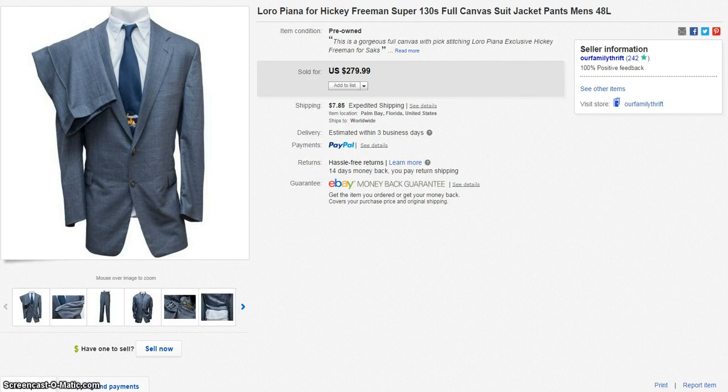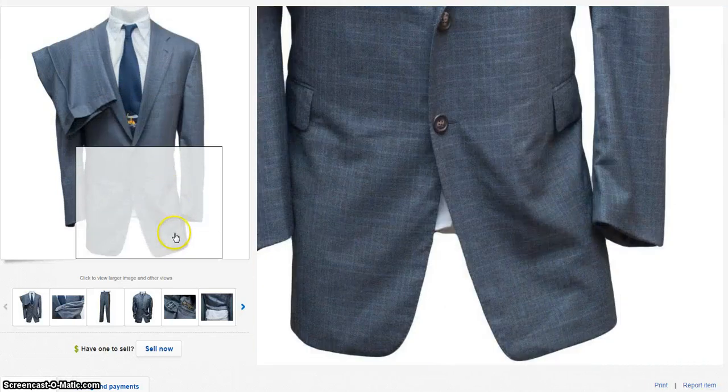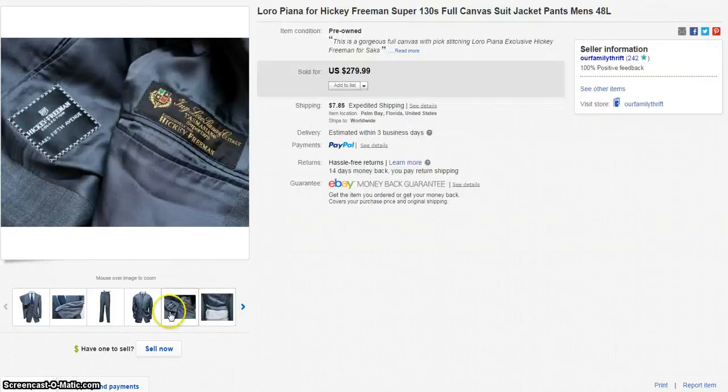This is a gorgeous Loro Piana two-piece for Hickey Freeman two-piece suit. It's a Super 130s full canvas suit. I mean, this thing is absolutely gorgeous. I bought this for $15, and I sold it for $280.